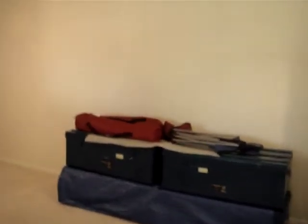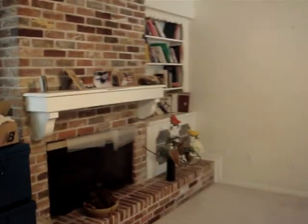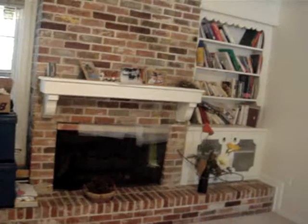Going into the den, as you can see, they haven't moved some of this stuff out, but the den starts here. So it's very, very long. Great fireplace. Great fireplace. And the cable outlet is right there, so you can put the entertainment center on this wall. And now we're turning around, looking at the kitchen. Love this open area here.